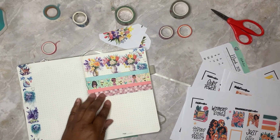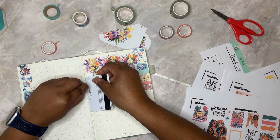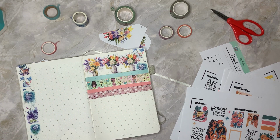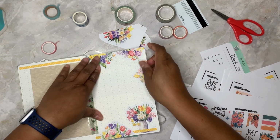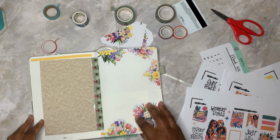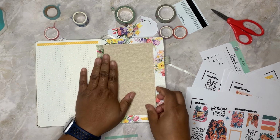So we have our little areas where I might actually just kind of, okay, that was getting on my nerves, so I had to share that. All right, so now let's go back to the beginning. So that right there is enough, so we could go through. So I decorated that.